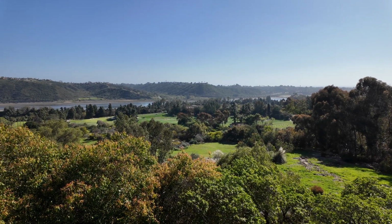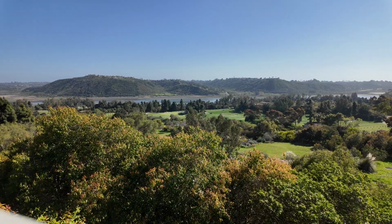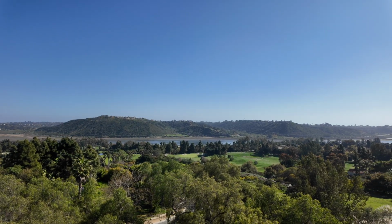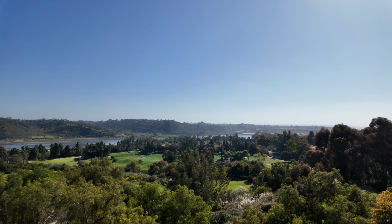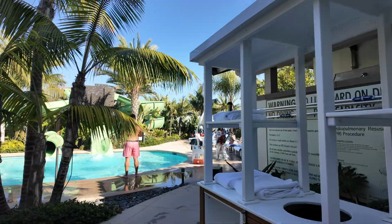One of the resort's main features is this Arnold Palmer designed 18-hole golf course, the Aviara Golf Club, managed by Troon. It is a fantastic golf course. I gotta say, I didn't get to play it this trip. I'm gonna play it next trip. It looks absolutely gorgeous. Up and down the mountain, lots of elevation changes, some fun views of the lagoon, but really pretty here. And overlooking all of that is going to be the pool complex.